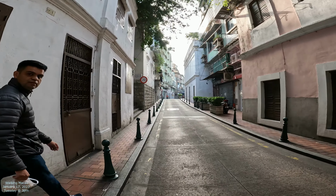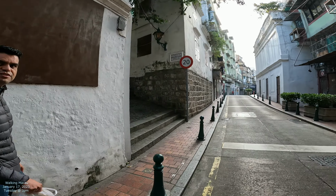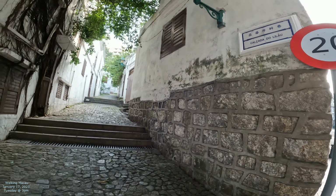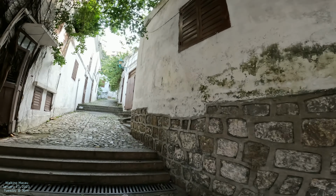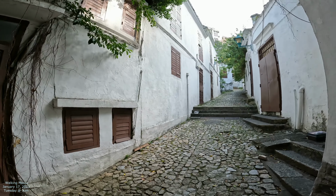I've thought that a lot too, just in general with Macau. Like if anything they paint turns into a tourist attraction. Shall we? Yep. And I believe this one right here, Calçada do Lilau, I think this is the one that we're going to try to look for the origin of the fountain.